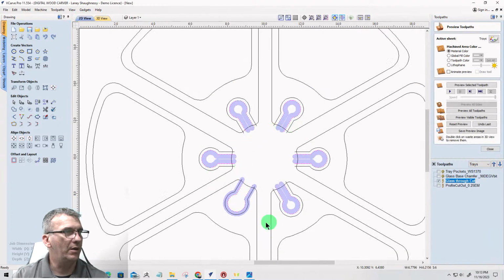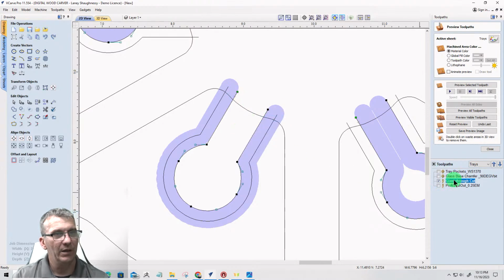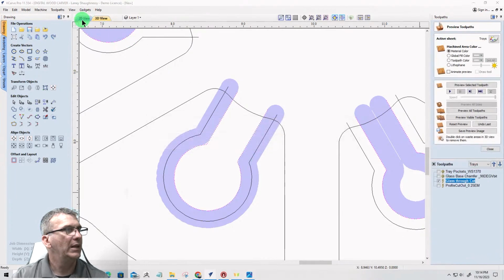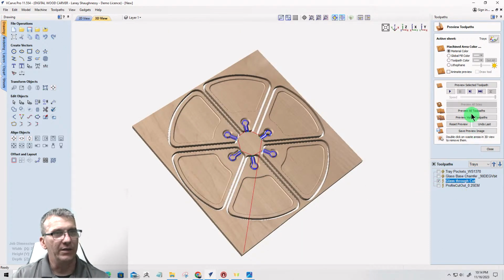Okay, so all of them are good except for this one. Go back into node editing and make this opposite one the start point. All right, let's go back in and recalculate that. And in the 2D view, we should be on the inside of that cut. Very good.